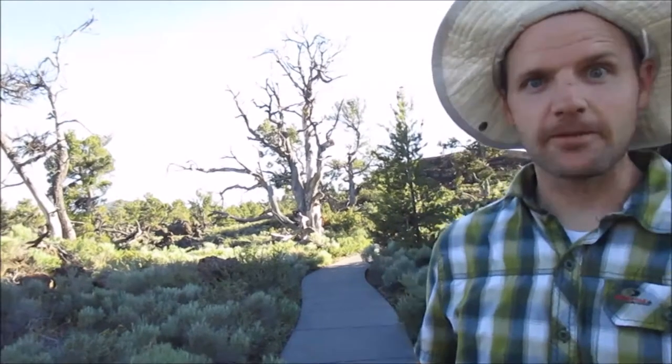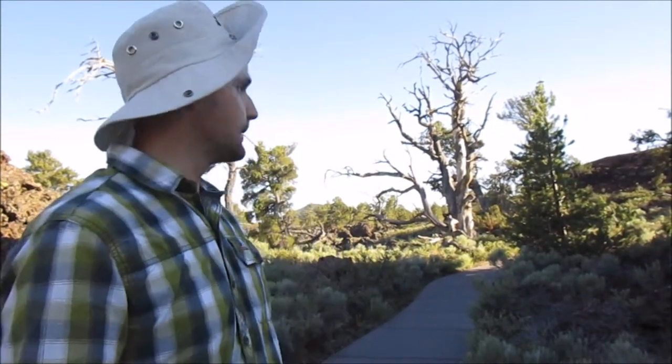Deep in the Devil's Orchard of Craters of the Moon National Monument, the very mystical and deadly Devil's Orchard. We must speak quietly here because this is a haunted location. You can see the monoliths that have been carried here from ancient lava flows scattering about in scary fashions.